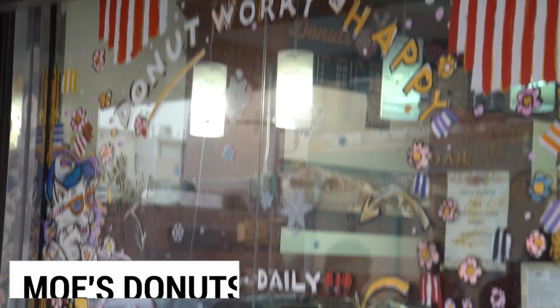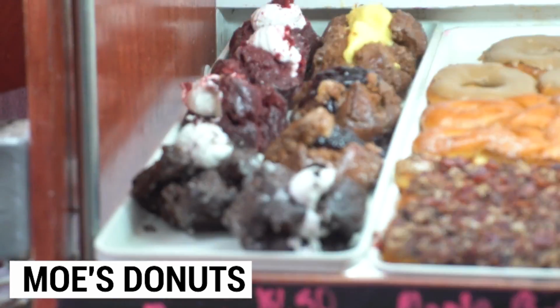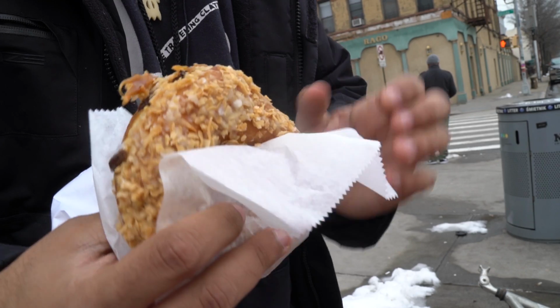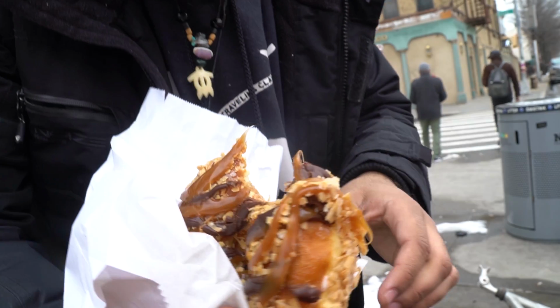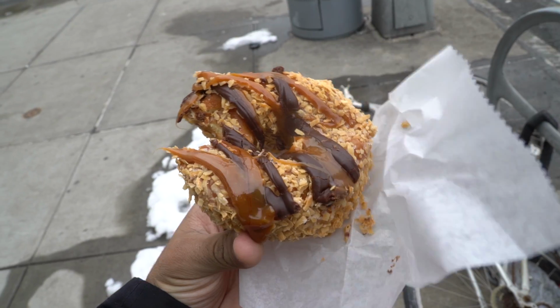Moe's Donuts. Moe's Donuts is this really cool spot where you can get yourself some insanely flavored donuts. I opted to get myself a Girl Scout cookie flavored donut, which was Samoa flavored, and I'm not even going to spoil it by giving you guys a review. You have to check this donut place out, and the donuts were $1.65 for these massive donuts. If you want to go get some crazy donuts while you're here in Williamsburg, I highly recommend checking out Moe's Donuts.